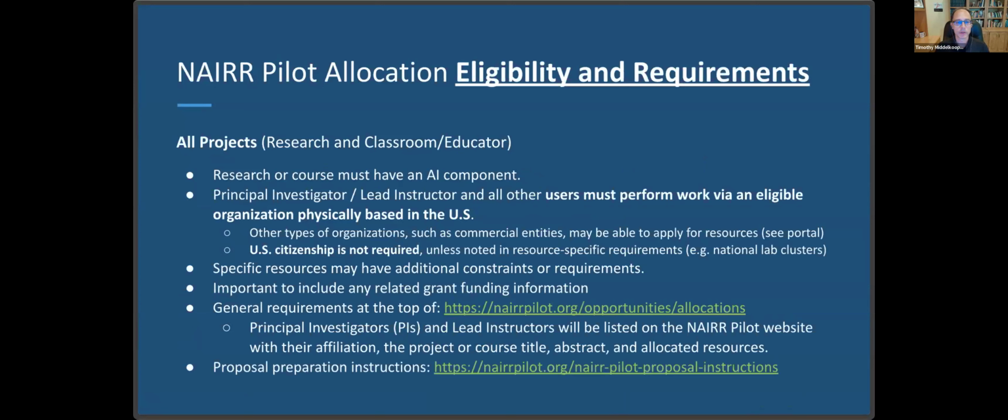Even though there are separate research and educator and resource calls with their own requirements, there are a number of common requirements. For example, the principal investigator, lead instructor, and other users or learners must be from an eligible organization physically based in the United States, though this does not mean that these individuals need to be U.S. citizens. Award details and abstracts will be published on the NAIRR Pilot website. Any relevant pre-existing grant funding must be described in the proposal, and activities without prior merit review are subject to additional scientific or pedagogical review.